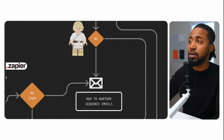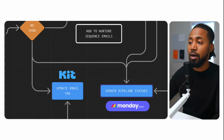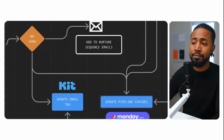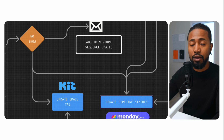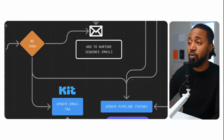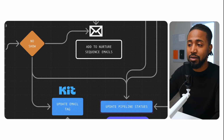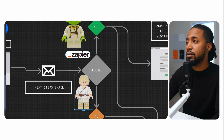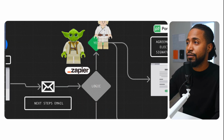But we also want to update them inside of our sales pipeline as we could either circle back, so follow up, or we can say lost, because maybe Luke wrote to Yoda and said, hey, I don't think I'm a good fit for your program. I don't want to become a Jedi anymore. So the status in the pipeline would be lost. But we know that story is different.